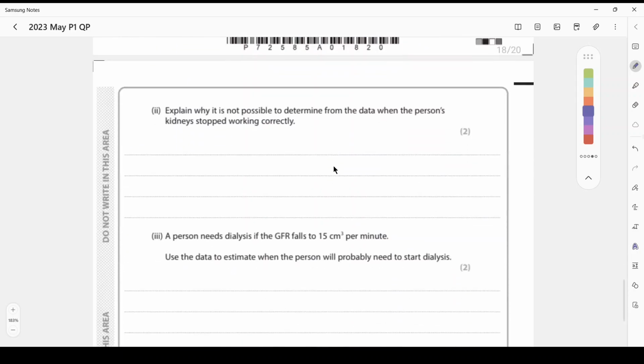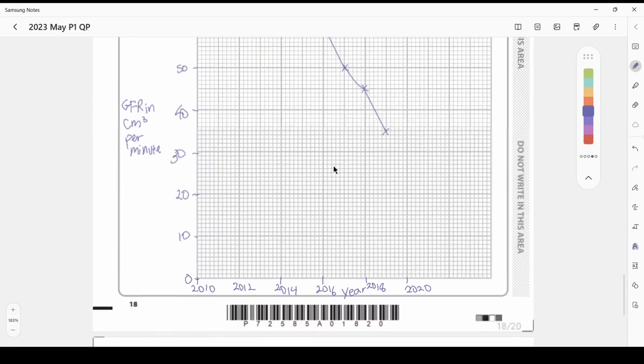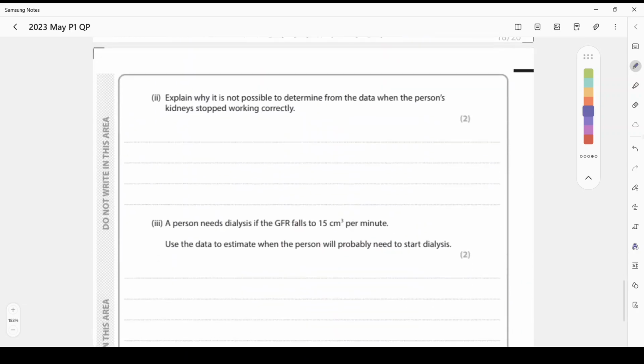All right, let's go to part 2. Explain why it is not possible to determine from the data when the person's kidneys stopped working correctly. Okay, so let's go back up. In the second paragraph, it says a person with healthy kidneys has a GFR of over 100 cm3 per minute, and this person starts off with 80, and that's the highest, and then it ends at 35 at 2019. So we don't know what year it is when it gets lower than 100 cm3 per minute. So let's write that down.